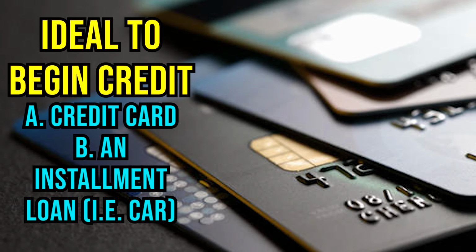And what they do is they're basically opening a savings account. Let's just say $500. You put $500 in a savings account with the bank, and then they get a credit card for $500. So the savings is the backup in case they don't make a payment. Of course, the bank is going to take the money from the savings account.